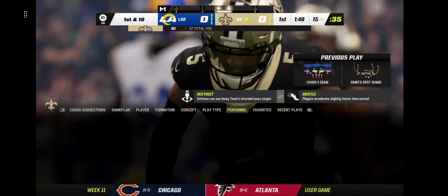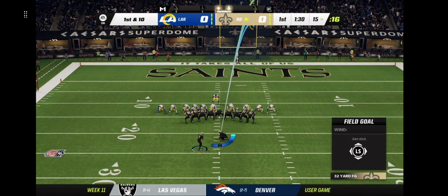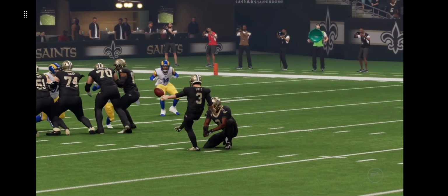1st and 10. But one of the ways the quarterbacks keep all the receivers alive in a play, never lock in on any one guy. Make sure you keep your eyes moving, scan the field, and here he finds the open guy for a nice pickup. The kick by Lutz is good, and the Saints are going to take a 3-0 lead.